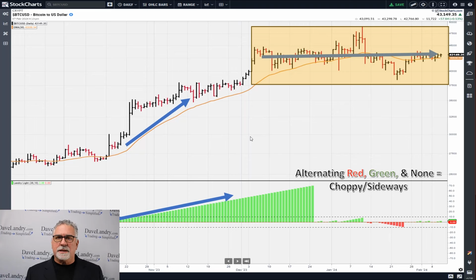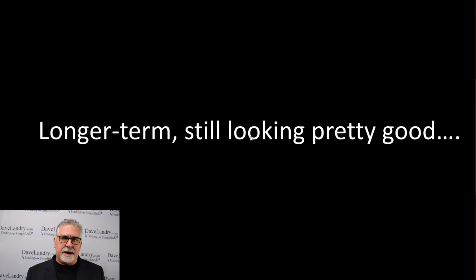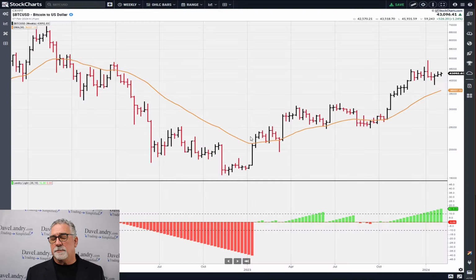But Ralph's right. The longer that everybody sort of agrees on price, the bigger the move, upside or downside, tends to occur afterwards. So I'm pretty encouraged about Bitcoin, especially when you look at it longer term. Now, again, I would not buy or sell it right now while it's stuck in this base, but longer term, it's looking pretty darn good.